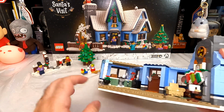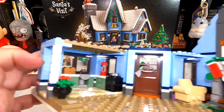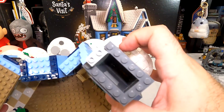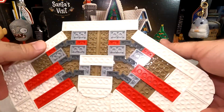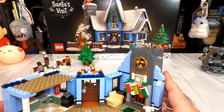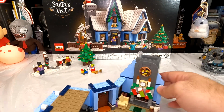So here we have our kitchen. Got a loaf of bread. We have a little stand mixer, which is really cute. We have our fireplace, and you can see the chimney is actually hollow on this one, which is a first for any of these kits. There's our underside. Take a look at that for some reason. We have our stockings. I don't know how carefully I hung them by the chimney, but they are hung there. We have some logs for the fireplace.